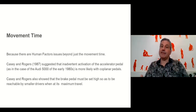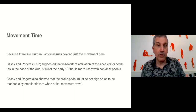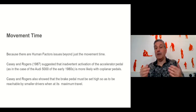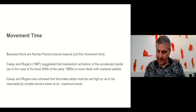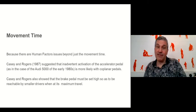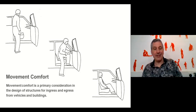So this is just an example of the fact that many times one single design parameter may seem really important and useful and helpful, but a designer has to be very careful to check all of them, put them in order of priority, and make sure that all the main design requirements are met. This is an example where movement time was as helpful as it is and as important as it is. It wasn't the only one, and in this scenario wasn't the main issue that needed consideration.